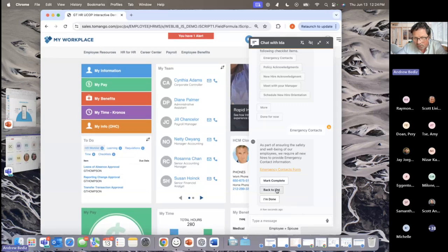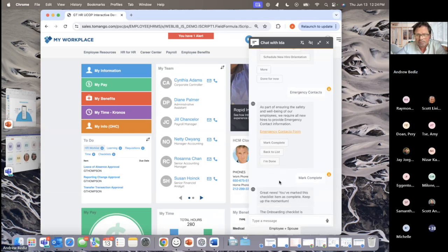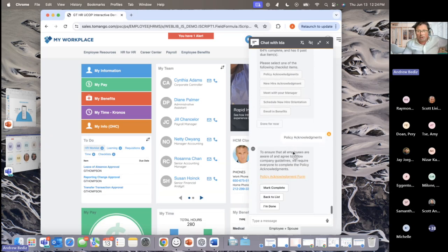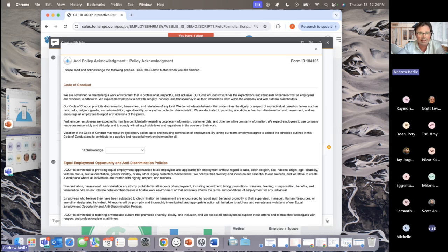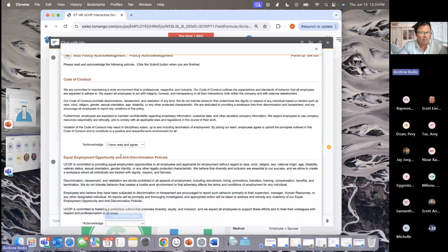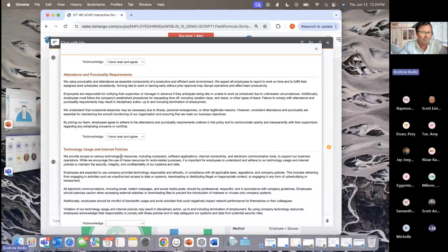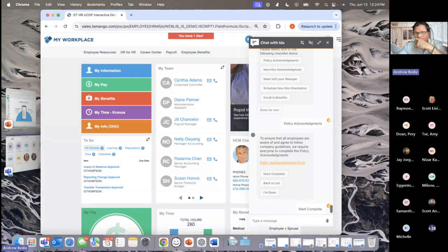Nope, something didn't go right there. I'm going to mark it manually complete then. And then we have some policies to acknowledge. So I'm going to go in here. And I got a code of conduct. That looks good. I'm going to tab over here using my keyboard. All these policies look good to me. And let's submit that.